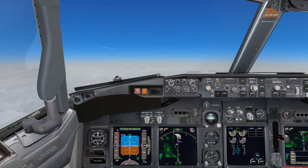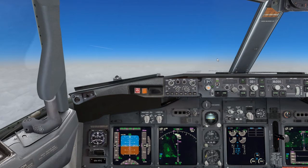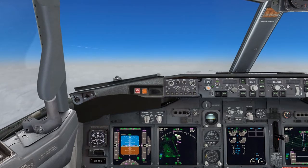Maintain flight level 340. New Zealand 352, contact Brisbane approach 134.7, good day. 134.7, New Zealand 352, good day. Continue descent to 10,000. Brisbane QNH 1013, continue to 361.